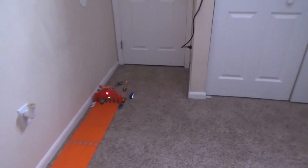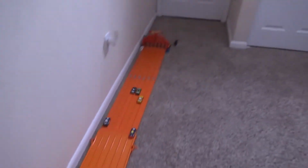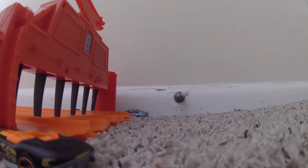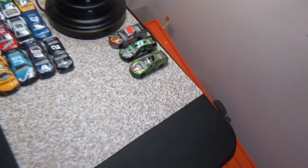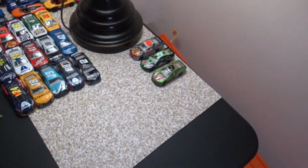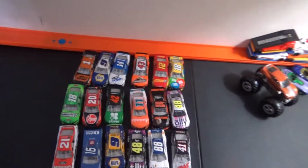All good, Brad Keselowski, but Chase Elliott made a good comeback. What a great comeback for Chase Elliott in the number 9, another Mountain Dew. I thought Brad Keselowski was going to take the win, but no, Chase Elliott came back really fast, had a good run, and he was able to beat Brad Keselowski. Now, three more groups to go.